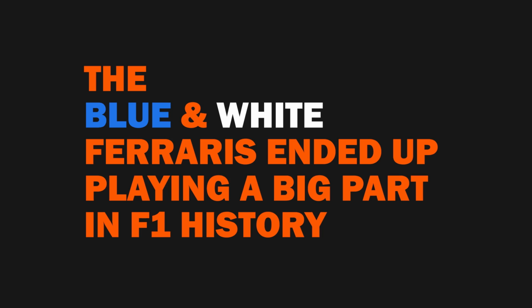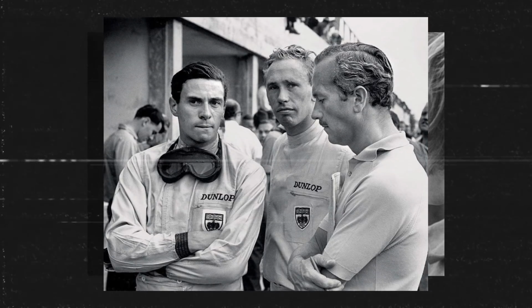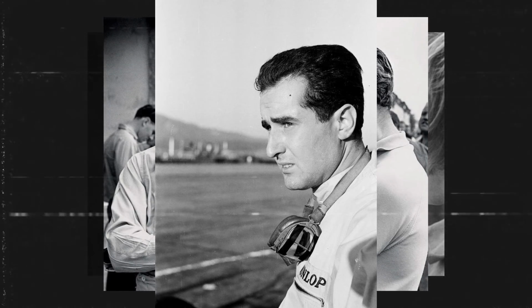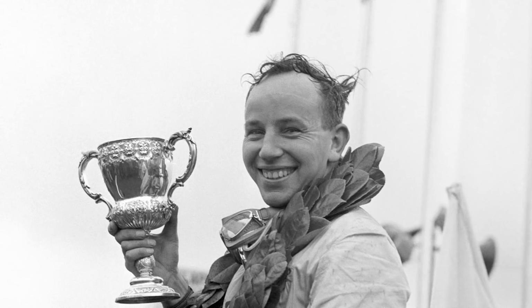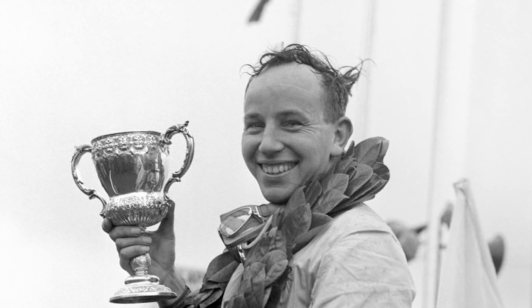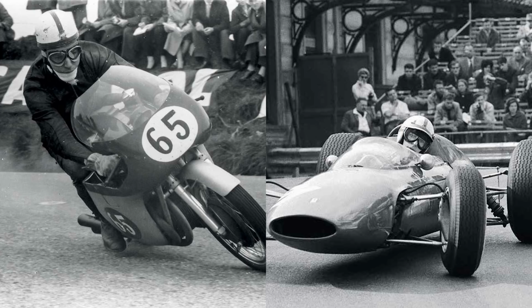The blue and white Ferraris ended up playing a big part in F1 history too. John Surtees finished second at Watkins Glen, and then, when Graham Hill had issues and Jim Clark retired from the last race in Mexico, teammate Lorenzo Bandini allowed Surtees past into second on the final lap, enough for Surtees to clinch the championship. That not only made him the first and so far only person to win world championships on both 2 and 4 wheels, but the only person to win the title in a Ferrari that wasn't red.